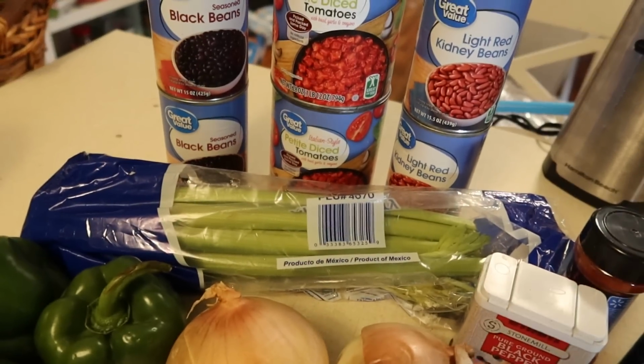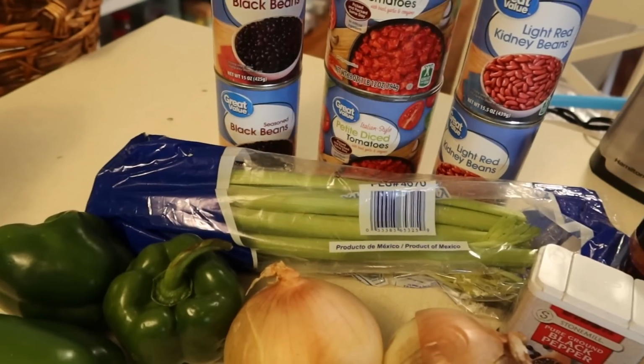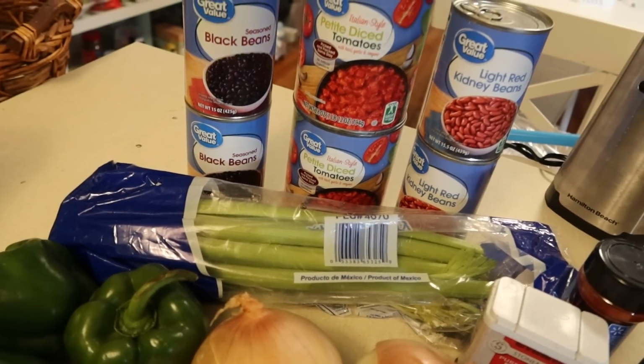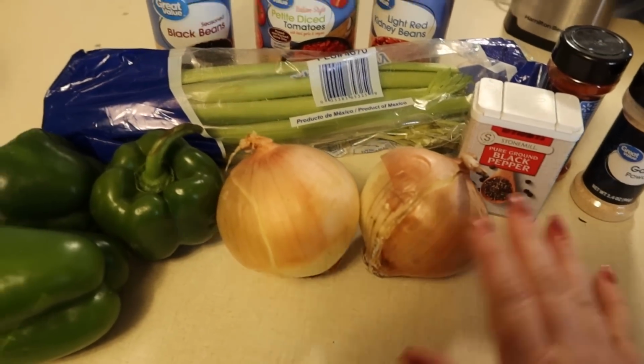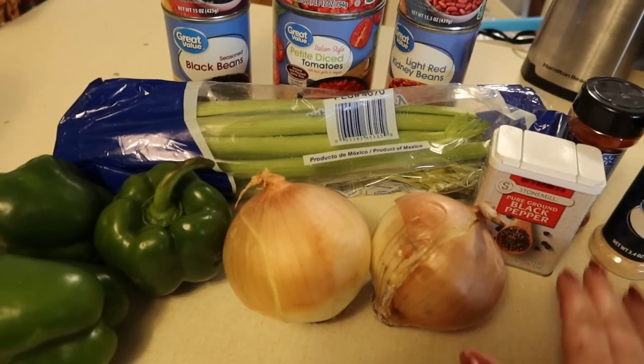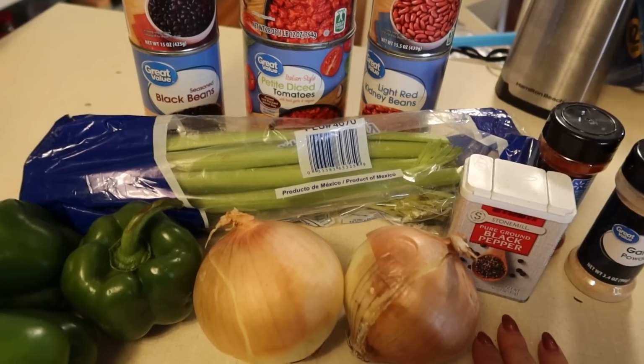Also, truth be told, my recipe has about 1/4 of a cup of Worcestershire sauce in it. Guess who can't find it? This lady right here. It has walked off. Can't find any more in my pantry storage. Can't find any in my refrigerator. It's okay. It'll be okay.